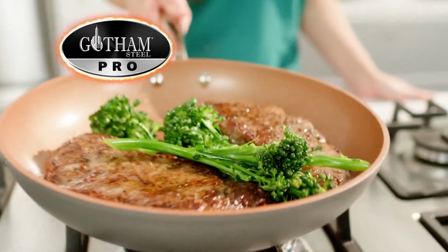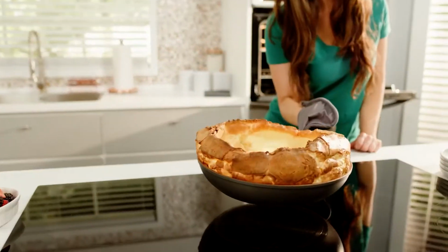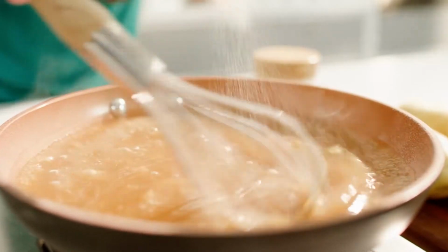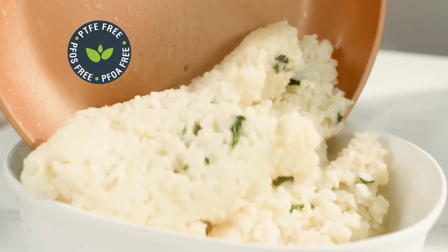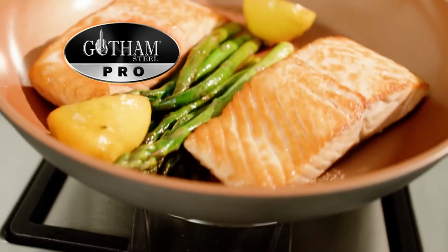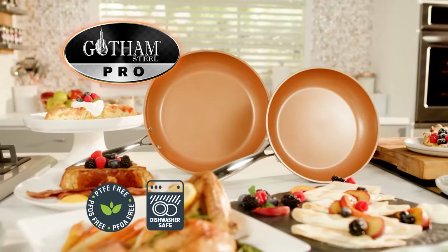With Gotham Steel Pro, you can sear, sauté, flambé, and even bake to create restaurant-quality meals right at home. It's metal utensil safe and won't scratch, 100% dishwasher safe and PFOA free. It may likely be the last pan you'll ever need. So if you're ready to cook for real, then you're ready for Gotham Steel.